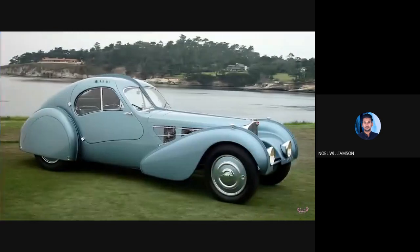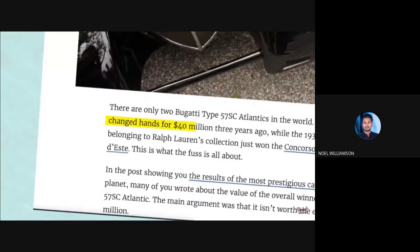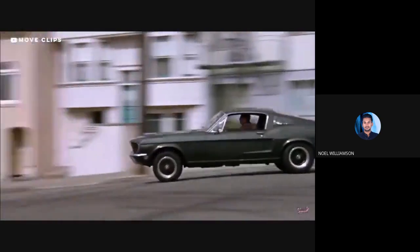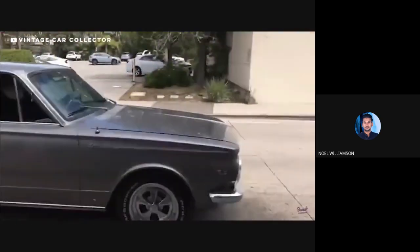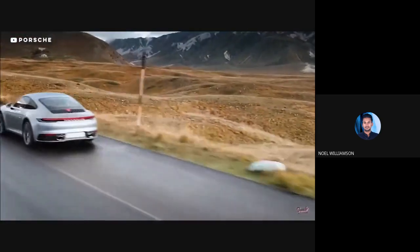An early fastback example is this stunning Bugatti Type 57 Atlantic, an extremely rare car. There's only a few of them in the world. One of them changed hands in 2010 for $40 million. Later fastbacks include the classic '67 Mustang, like the Bullitt Mustang, the Mark I Plymouth Barracuda, the Kia Stinger is a fastback, and of course the Porsche 911, which has continuously maintained its fastback appearance from its debut in 1963 to today.